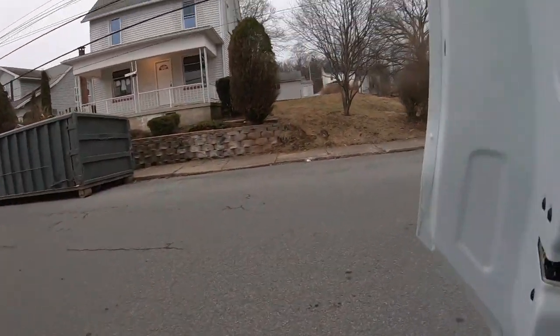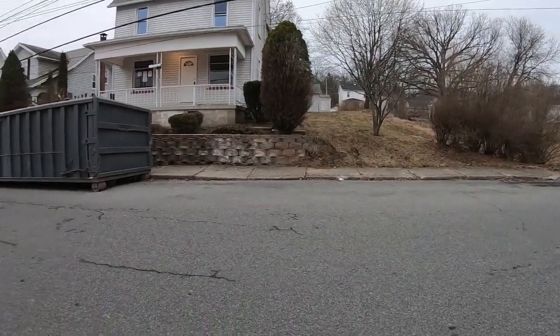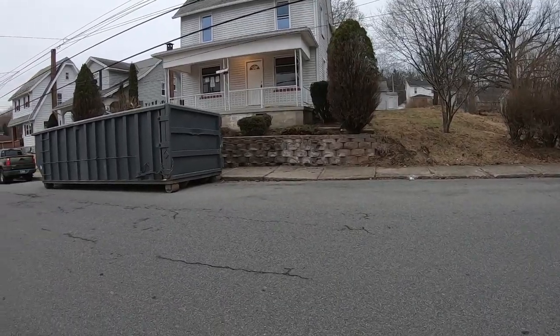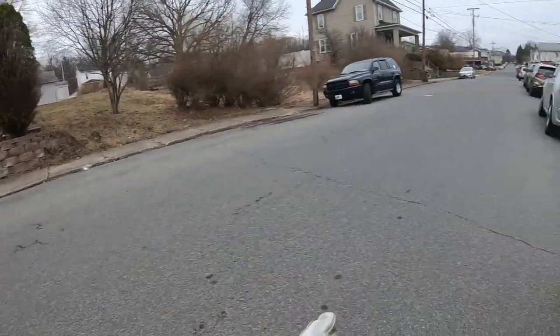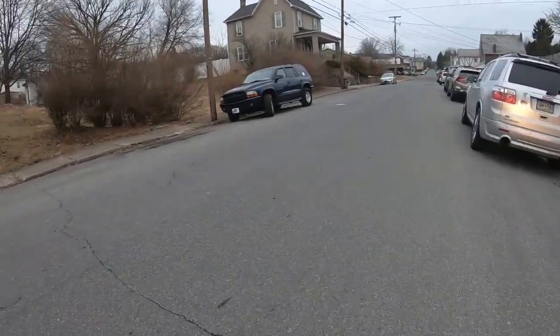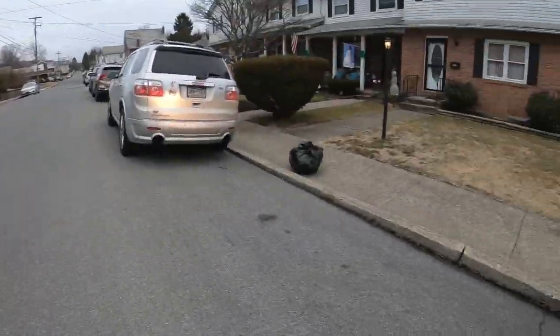Alright, so I've seen this dumpster over here, but I can see from the top it's all just... Huh. It's got notices on, so it's someone's house, but I can see it's all just a bunch of lawn stuff, like wood and roots. But it looks like that house is foreclosed on because it's got 1,000 paperworks on the front.